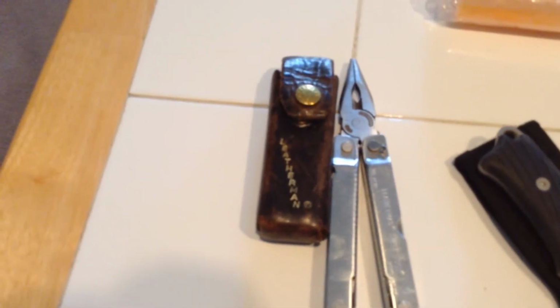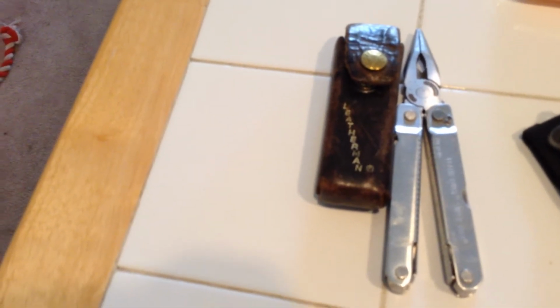All my friends use Gerbers, and that's fine. I like Gerber. My knife is a Gerber, but I like the Leatherman tool. It's got needle nose pliers, and never had a problem with it. It's never broken, never chipped, never cracked. Every person I know that's used a Gerber tool has broken a blade at one point or the other and had to get a new one. So, take what you will. Maybe they don't actually build stuff like they used to.